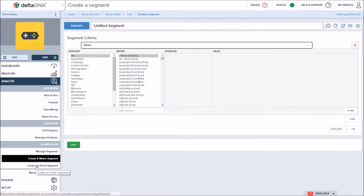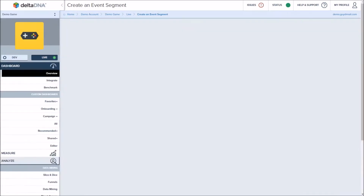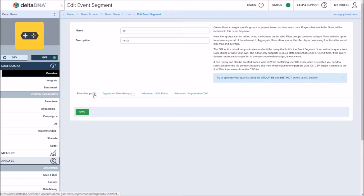The other type of segments are event-based segments. We used to call these target lists, and the reason they were called that is because this is something that our server every night, overnight, it'll go and run a SQL query for you and pick up all the players who qualify from your events based on that query or those parameters.